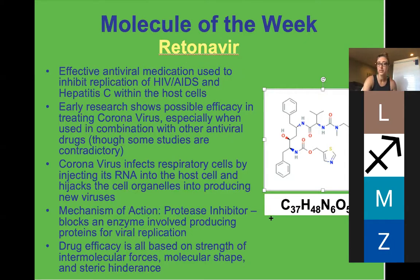Anyway, it's a molecule that has carbon, hydrogen, nitrogen, oxygen, sulfur. This is what it looks like. You'll recognize some things here. You'll recognize double and single bonds, some of those wedges and dashes there that show the three-dimensionality of the molecule.